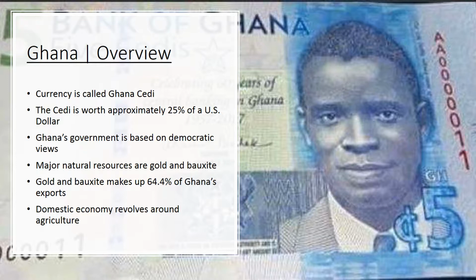Ghana's governmental climate is based on democratic views and procedures and holds open elections for the people to elect Ghana's officials. The branches of government are the executive, legislative, and judiciary branches, which are similar to the United States.